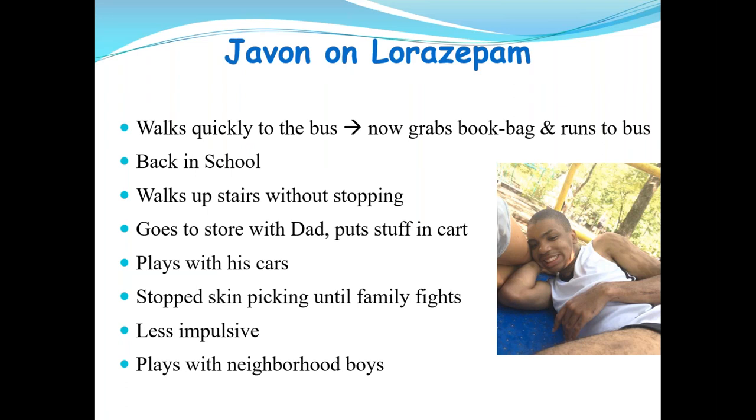Now we have Javon on lorazepam, walking quickly to the school bus. His mother couldn't get him out the door before, and now he grabs his book bag and runs. He walks upstairs without stopping. He likes going to the store. He plays with his cars and plays with the other neighborhood boys. His skin picking has stopped and he's less impulsive. And those are really wonderful things for Javon.